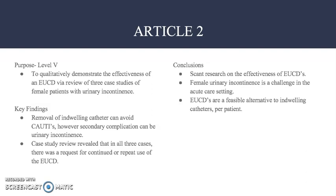First, the prompt removal of an indwelling catheter may avoid a CAUTI. However, a secondary complication of urinary incontinence may develop. Second, that all of the participants in the study requested the use of an EUCD during subsequent hospitalizations.